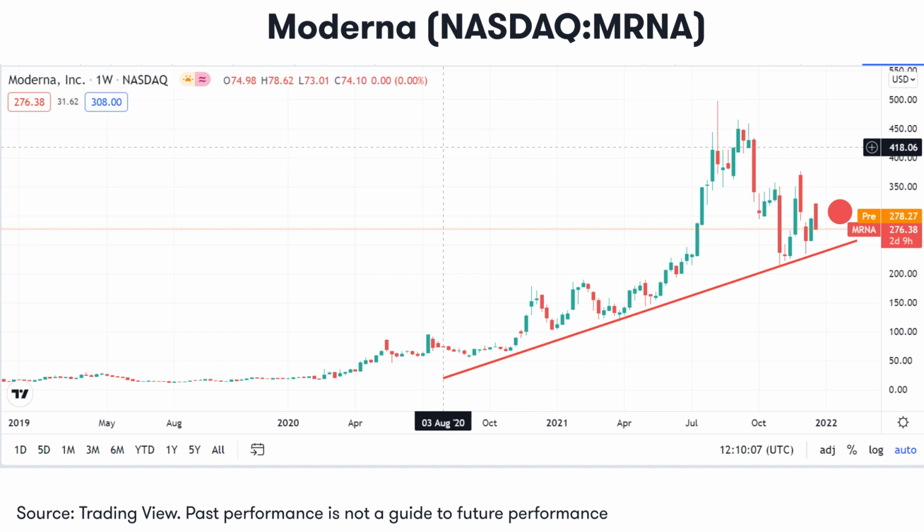So, although we can still see an upward trend line, it looks as though near-term momentum is on the downside, with the potential for more losses ahead.